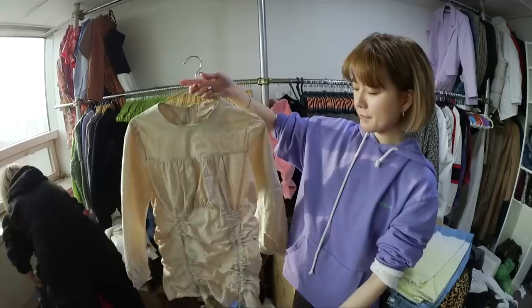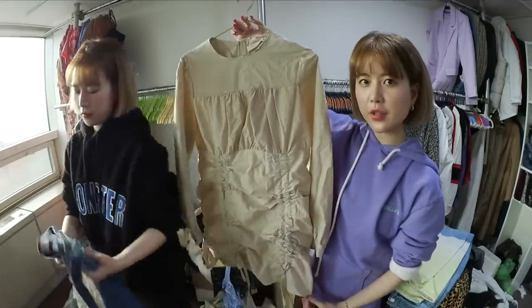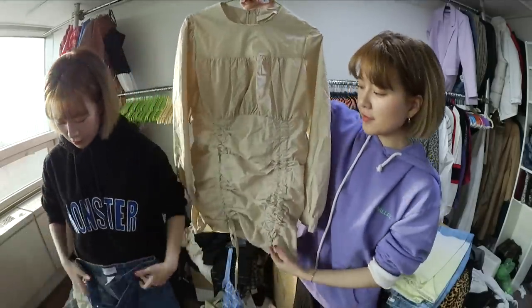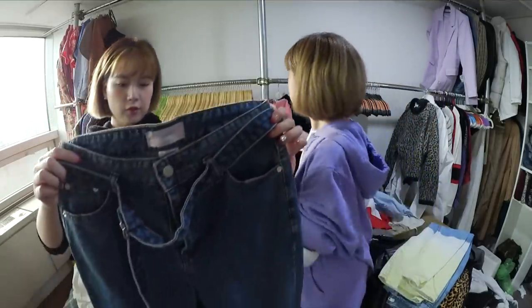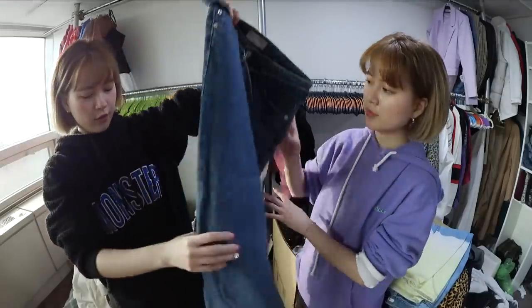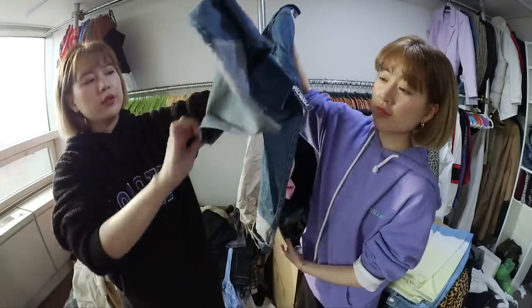But this is from Dark Victory. It's a Korean online shop brand that we love shopping. They have some of the most unique pieces, and this is one of my favorites. We're gonna save this one too. It's a roll-out pant. I wear this really a lot, but I love the bottom part. So unique. It's like a color block.